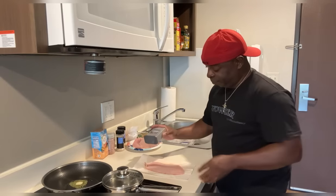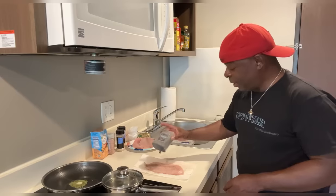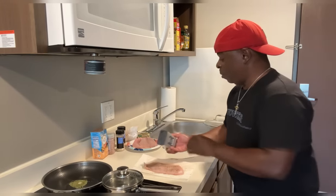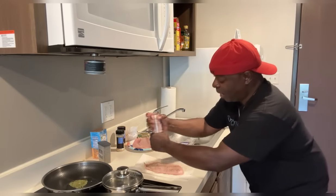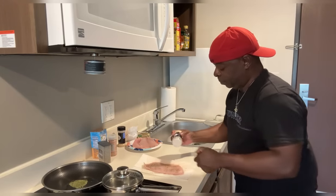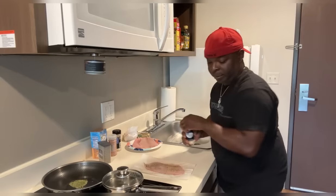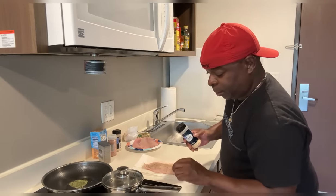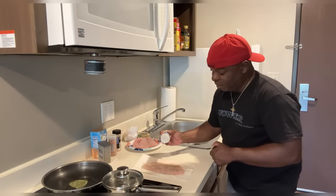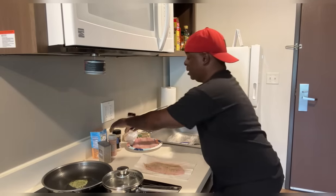and repeat. Lots of pepper, because these are the only seasonings that I have with me. So, wanna season it generously with what I have. And I see the butter has melted. And that's it.